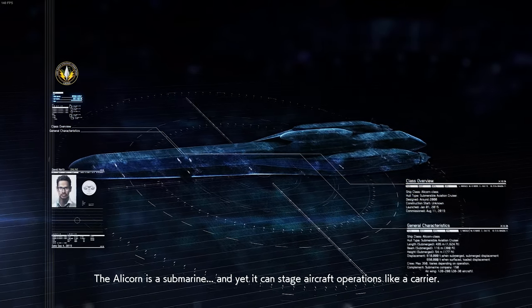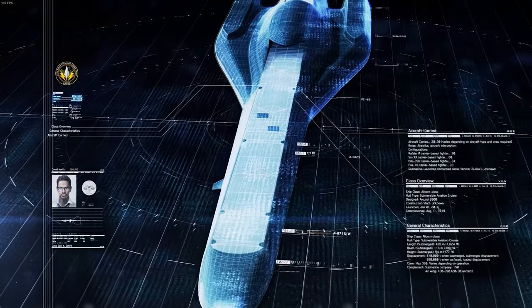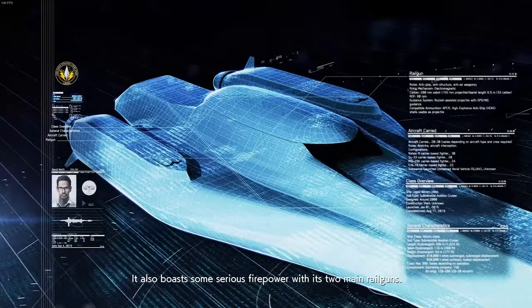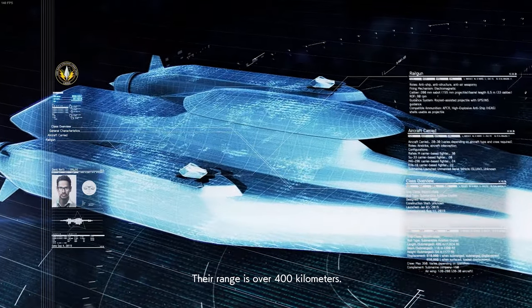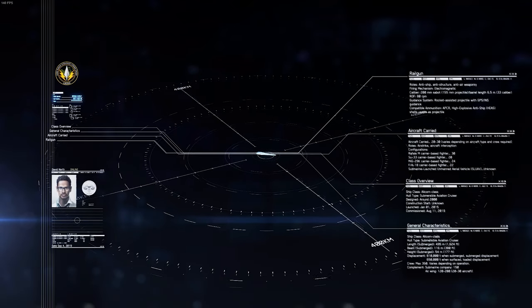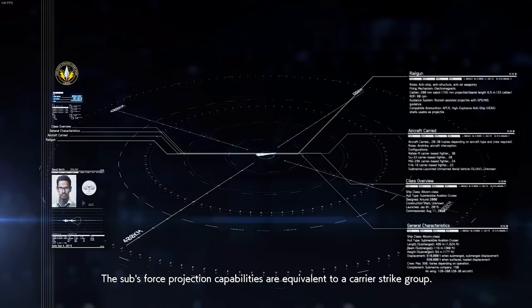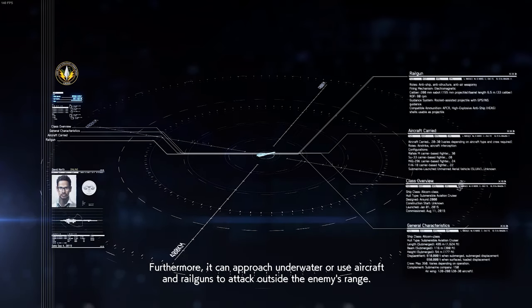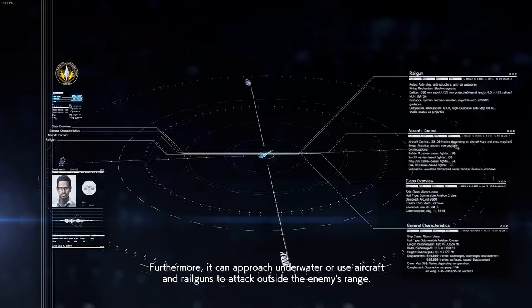The Alicorn is a submarine. Yet it can stage aircraft operations like a carrier. It also boasts some serious firepower with its two main railguns. Their range is over 400 kilometers. A real monster, wasn't it? The sub's force projection capabilities are equivalent to a carrier strike group. Furthermore, it can approach underwater or use aircraft and railguns to attack outside the enemy's range.